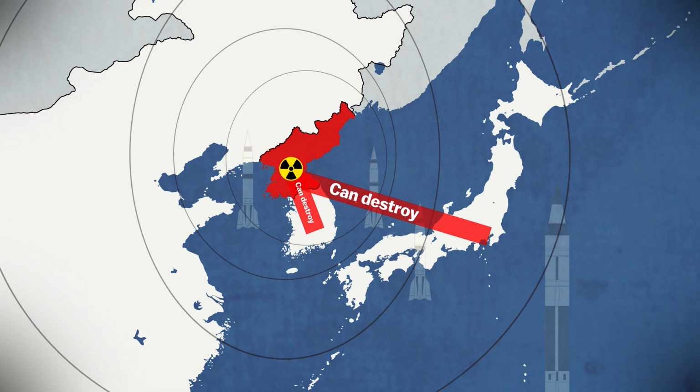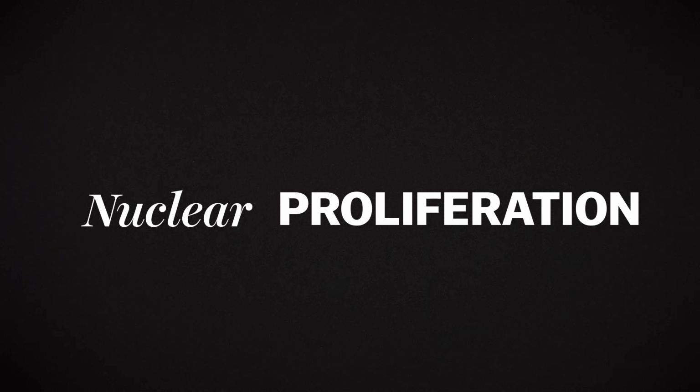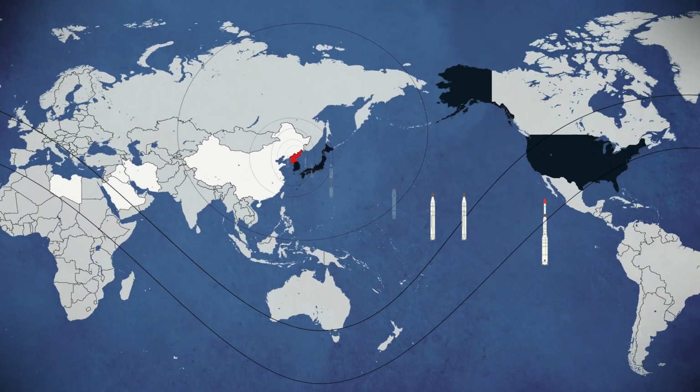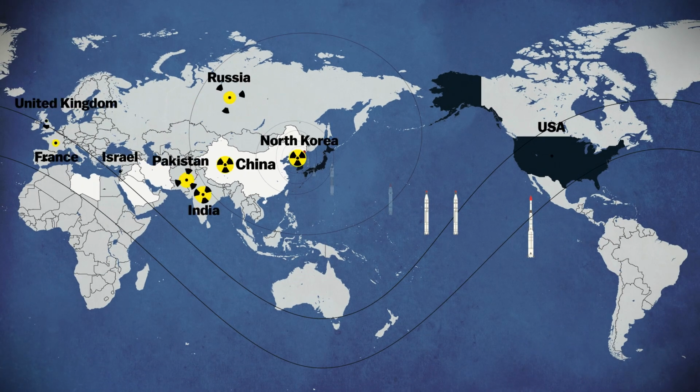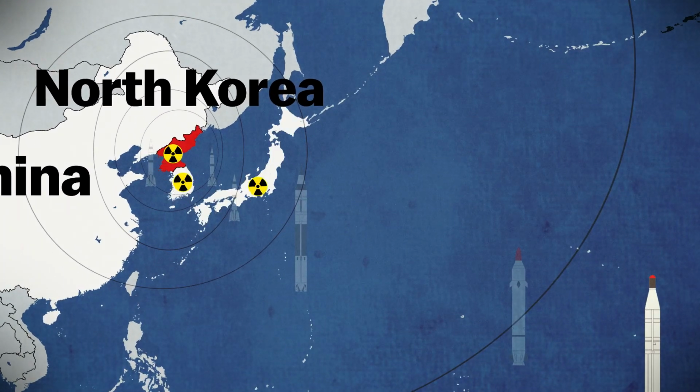But the implications of this would go far beyond the Korean Peninsula. Suddenly, in charge of their own protection, South Korea and Japan would potentially develop nuclear weapons of their own, something Donald Trump once said he would be fine with. This would trigger a process called nuclear proliferation, and it's exactly what the US has been trying to prevent since the Cold War. Right now there are 9 countries with nuclear weapons of their own, while 190 maintain a non-nuclear status because of the Non-Proliferation Treaty. But the success of a North Korean ICBM could change that.